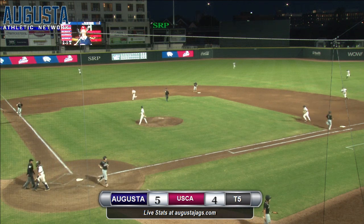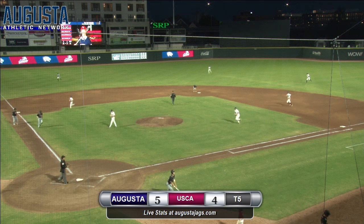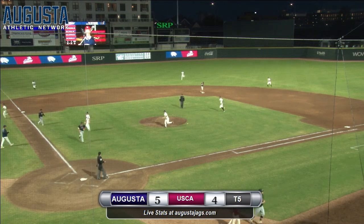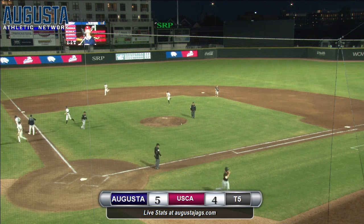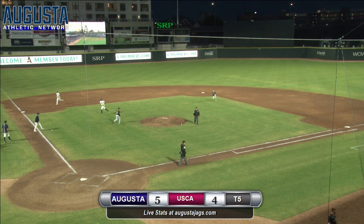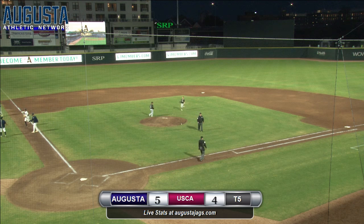And grounder to second. Throw to first is in time, and the inning is over. The Pacers leave the bases loaded, but not before scoring 2 and inching closer. Jaguars lead at 5-4, and they're coming to bat in the bottom of the fifth, which will be on the other side of this break.